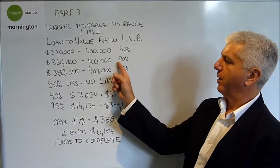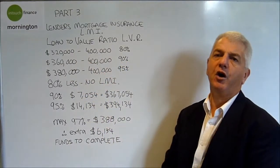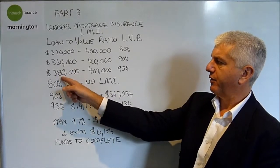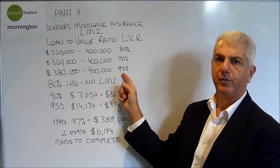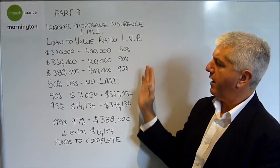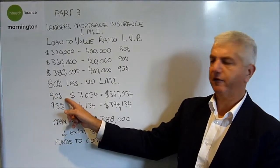However, if we borrow $360,000 to buy a house for $400,000, we're now borrowing 90% of the value of the property. And the same again, if we borrow $380,000 to buy a house for $400,000, we're borrowing 95% of the value of the property, so the LVR is 95%. How this calculates is that as a lender, you'll be able to borrow 90% of the value of the property.